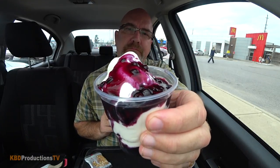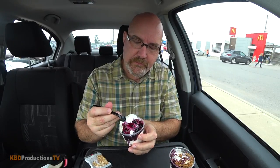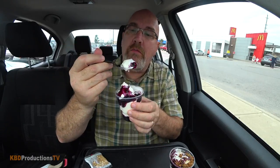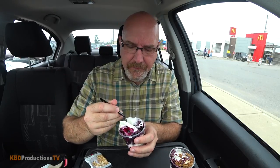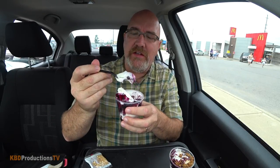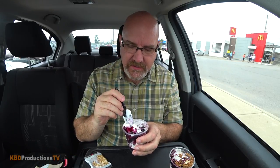So let's go with zero crumble. Blueberry Sundae, zero crumble. I don't know. We'll see. Here we go. Smoother, no crunchiness to it. I don't know if you like crunch in your ice cream sundaes. Sometimes it's good. Sometimes it works with like candies and some things, but some things just don't work.